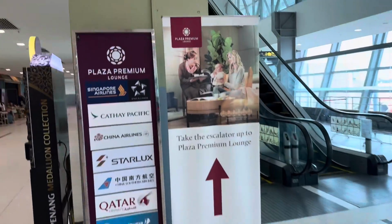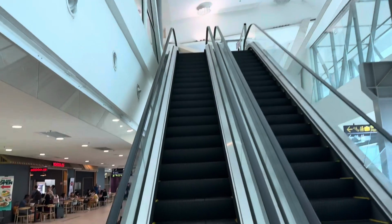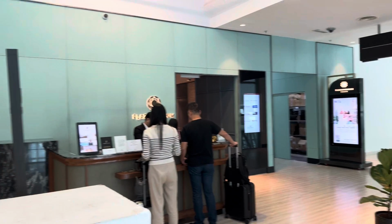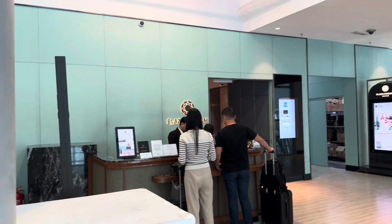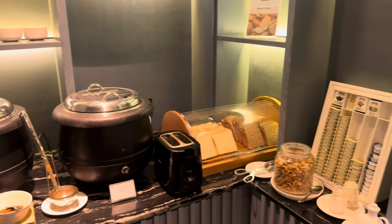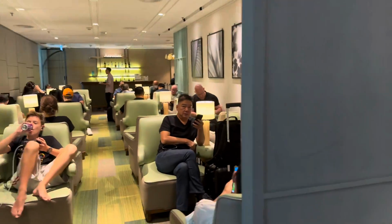Now let's head up to the Plaza Premium Lounge, which all airlines basically use for premium customers, as well as priority pass users. As you can see, it is quite a nice lounge, especially by Malaysia standards, with an outdoor area as well. Now today was quite a full day, so I had trouble finding seating inside. Nonetheless, I was able to look at the catering area, and here's what the rest of the lounge looked like.